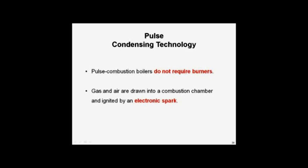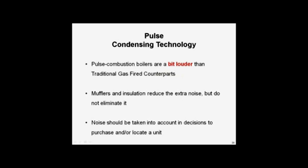And you're generating the heat out of this, and it works pretty good. You're bringing gas in it, and you've got electronic spark, and that's why they call them pulse condensing technology, because that's exactly what they're doing. It's like a big spark plug firing on and off, on and off, on and off. Now, a couple of side benefits of these things. They do work a little bit louder than traditional gas-fired boilers with heat exchangers. So the vendors that make these most of the time will put a muffler on the insulation right up front to reduce that extra noise.